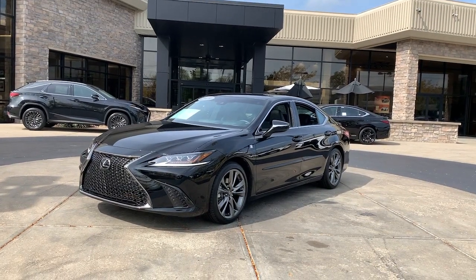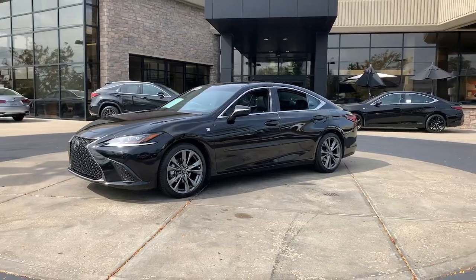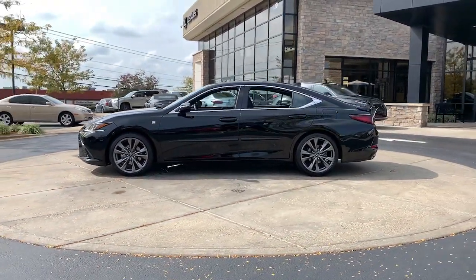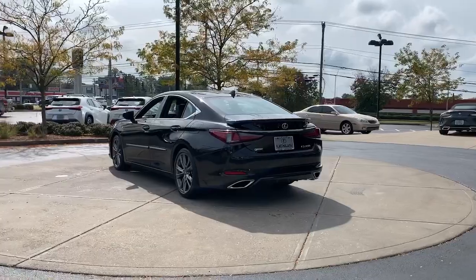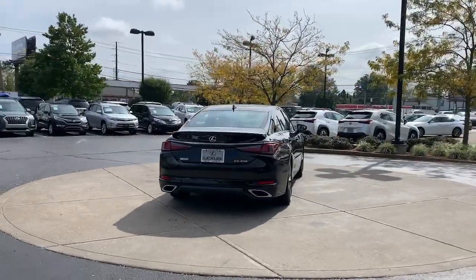Hop into the 2019 Lexus ES. This vehicle still has fewer than 30,000 miles on the clock, so it won't last long. This boldly elegant ES delivers exceptional passenger comfort. A spacious premium cabin and a host of deluxe amenities let you make the most of this midsize sedan's luxuriously smooth ride.